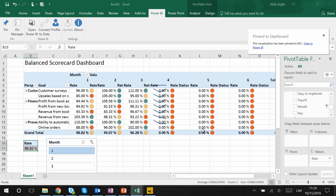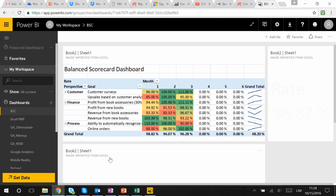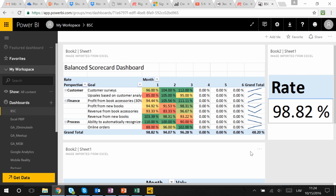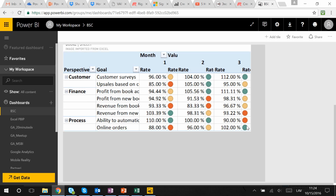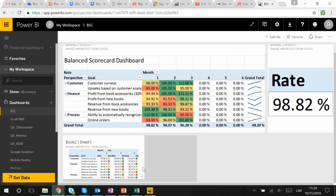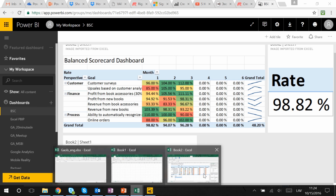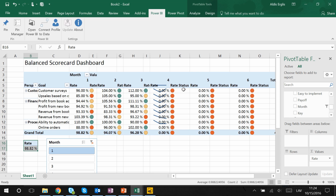We have this rate, okay, and if we look at the Power BI dashboard, we here have this rate, and also we have this KPI style dashboard. So that is how we could use Excel for dashboard creation on top of Balanced Scorecard metrics, and also how to use Power BI to publish and share it.